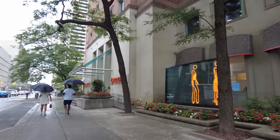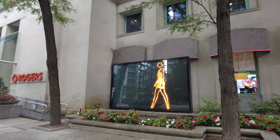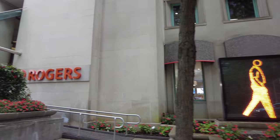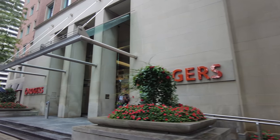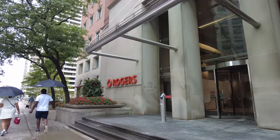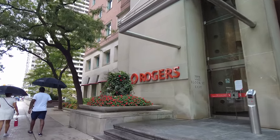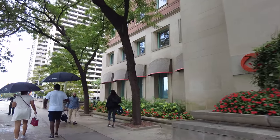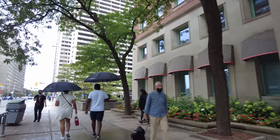Here's where Rogers itself calls home. This would be their corporate headquarters, 333 Bloor Street. They're a large telecommunications company that has somehow become a media conglomerate.